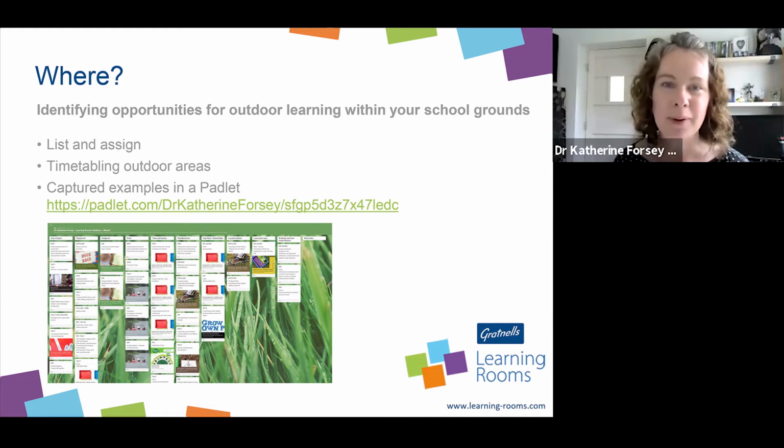We're going to think about identifying opportunities for outdoor learning within your school grounds. What I suggest is walking your school grounds and making a list of the areas that you could use for learning, and then assigning activities that you've got in mind to each area. Some of the schools that I've worked with have established timetabling for their outdoor areas in the same way as they timetable use of other communal areas within the school.